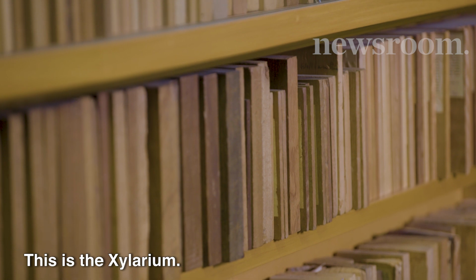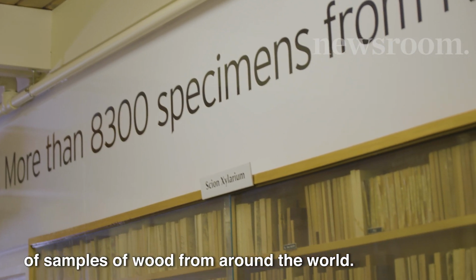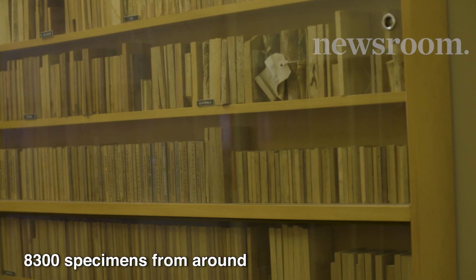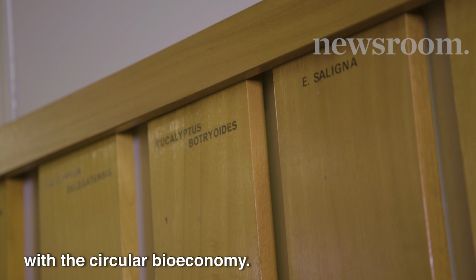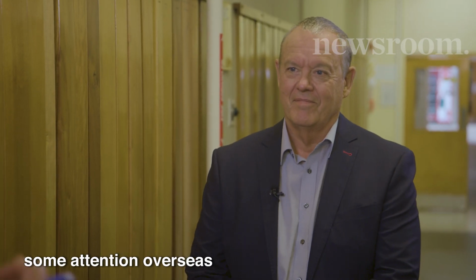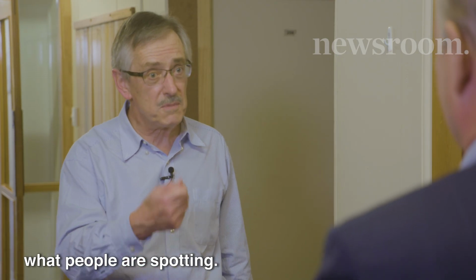This is the Xylarium, this wonderful collection you have of samples of wood from around the world, almost a century old, 1926, 8,300 specimens from around New Zealand and the world. This is the history that you're building on with the circular bioeconomy. And I know we've attracted some attention overseas for the potential here, and I was wondering if you could tell me what people are spotting.